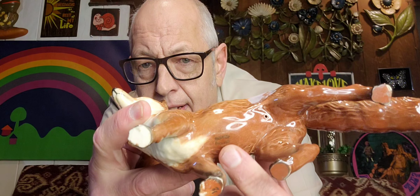This one also says it right there, England, Beswick. These vintage foxes have sale prices on eBay for $38, $40 to $50 for these. I'm looking at about $70 worth of foxes that I paid $1 for. I paid 50 cents a piece. And I knew they'd be somewhat valuable because they're in perfect shape, no chips, no repairs. Look at the legs. There's so many things that could be broken on this that aren't.